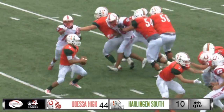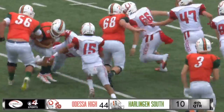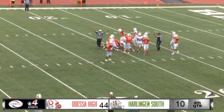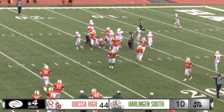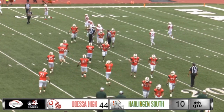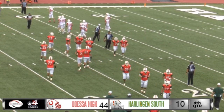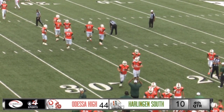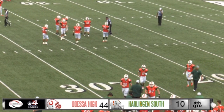4th and 7. David Otis now, pressure coming, steps up in the pocket now, scrambles, but here comes more pressure, and that will take him. That's going to turn over on downs here as Odessa High is able to get to the quarterback. And on that 4th down, a lot of times the defense can choose to drop back and prevent, or they can bring the rush, and they brought it that time. The blitz came. Nowhere for David Otis to escape to. And so Odessa High will take over on downs.